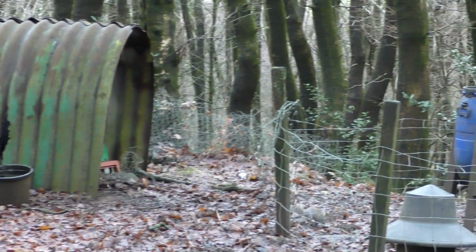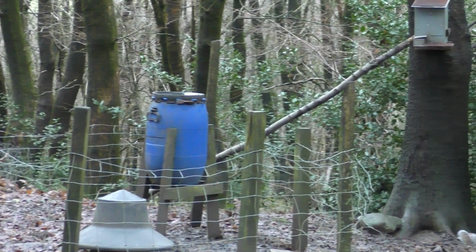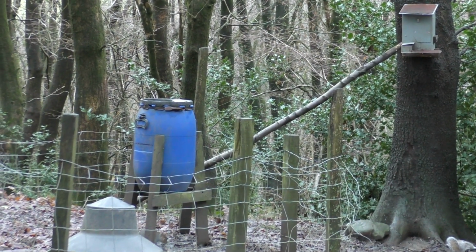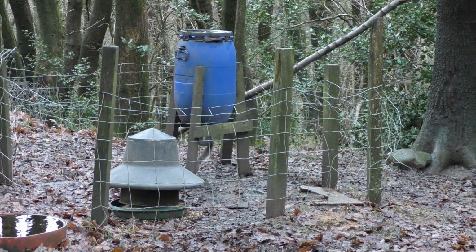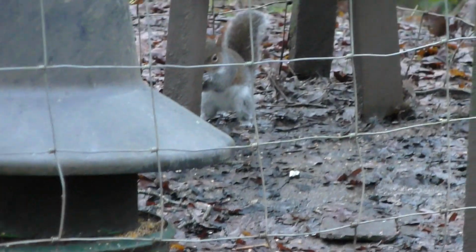So at this point I'm thinking this could be number 6. But as you can see, there's a pheasant feeder there. So this is actually one of the reasons why I'm here, because as you can see, this squirrel is stealing feed from the pheasants.